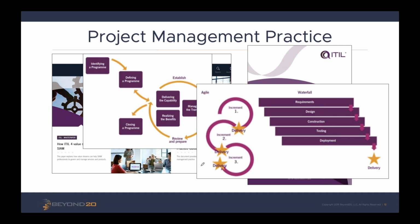So Prince2 just stands for projects in controlled environments, and it's unlike PMI's PMBOK guide. The PMBOK guide is a framework, meaning here's all the stuff you can do, pick and choose what works for you, tailor it to your organization. Prince2, however, is a method, meaning here are the elements. If you're going to say you're doing a Prince2 project, here are the basic elements that you should do so that you can compare apples to apples and you're working consistently.